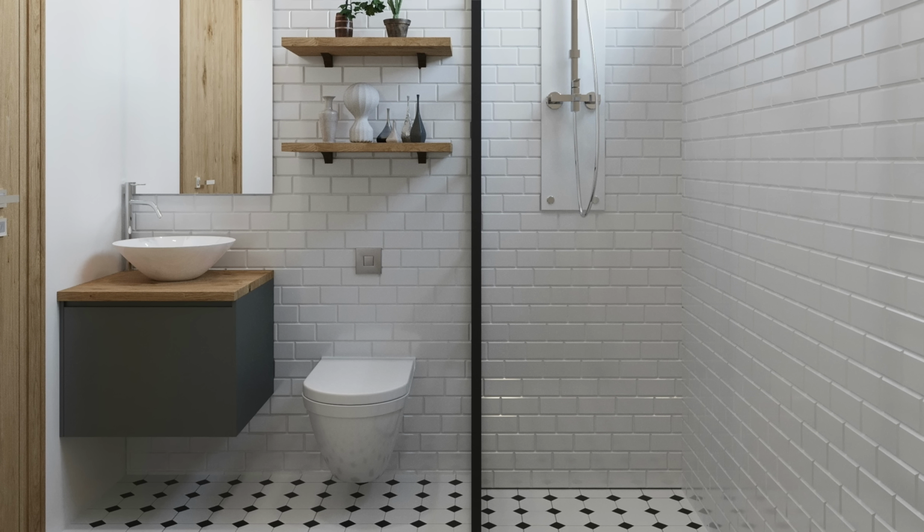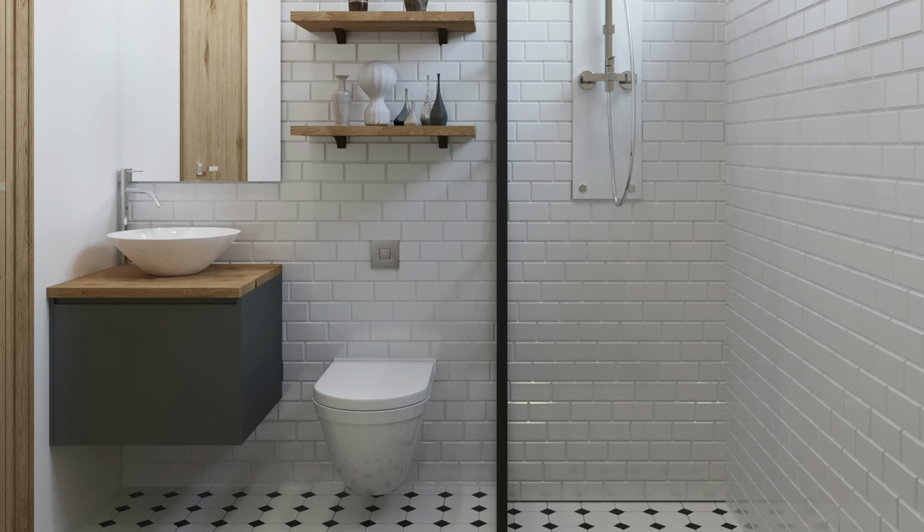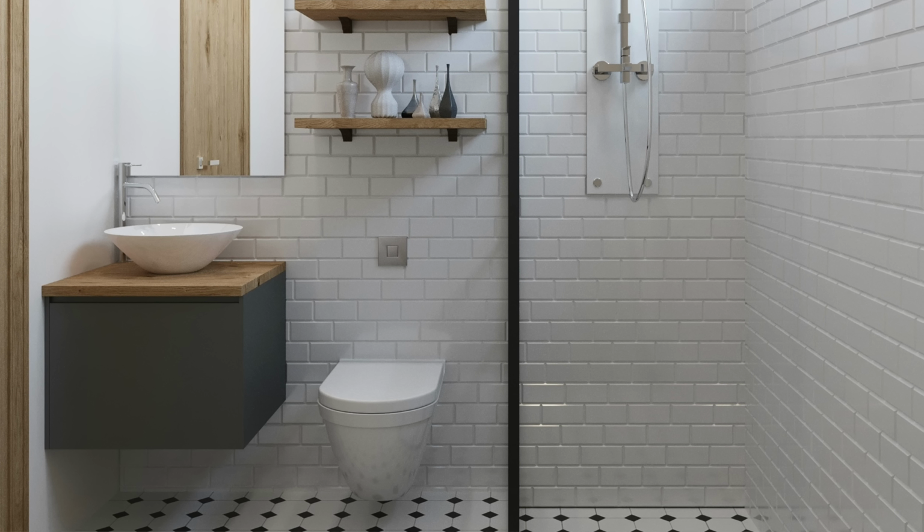And people are like, oh, it makes your bathroom look bigger. Like what does that even mean? Like, are you walking underneath it? There's a vanity there. You see what I mean? It makes no sense to me.